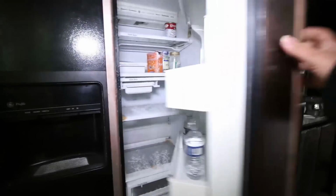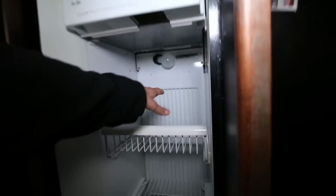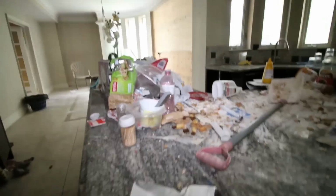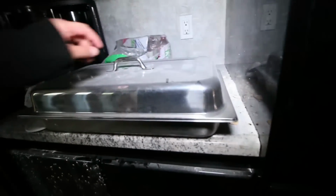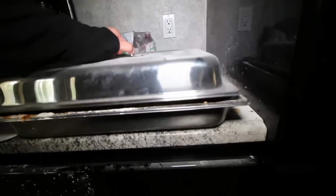Everything's still in here, guys. Still looks the same. Let's check out what's in here. Some water. Oh, something doesn't smell very good this time around. I don't know what the hell that is. I've been told to open this. You did all right. Wasn't that bad.